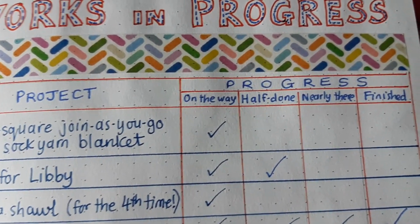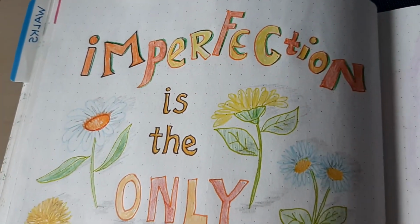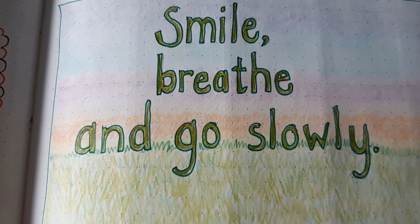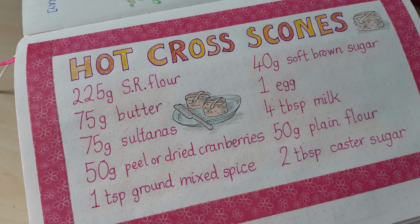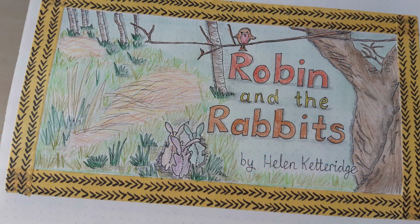I seem to have written quite a few new inspirational quotes into my journal recently, most of which I have included in podcasts, so you may be familiar with these ones. And I've got a few drawings that I did for the Easter Makes and Bakes episode and for the little short story that I did called Robin and the Rabbits, so I had fun doing those drawings.